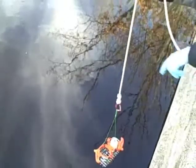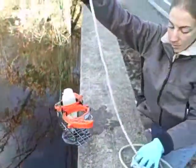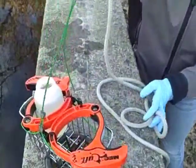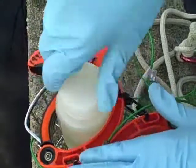Check that the bottle is at least 3/4 of the way full. If not, you'll have to discard this sample bottle. If you have a spare bottle, you can sample again. Also, please note that any floating debris is a natural part of the sample and you should not attempt to remove it.